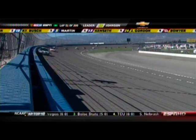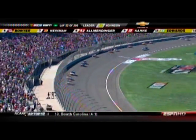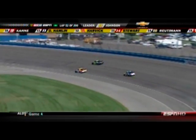It looks like that car is just glued to the bottom of the track. Kyle Busch. Certainly was there yesterday. As we come across, we'll complete now lap 51. Mark sure is racy, though. He's staying right with him. So we're a quarter of the way through the race. We've had a total of 4 leaders, 5 lead changes, and 1 caution so far.